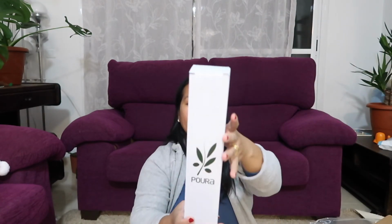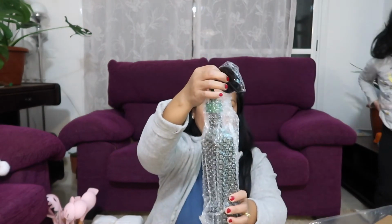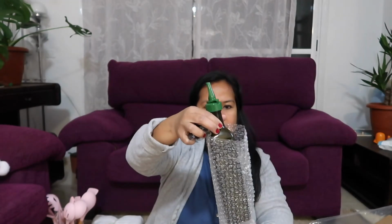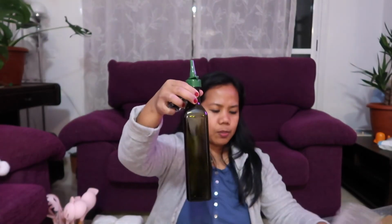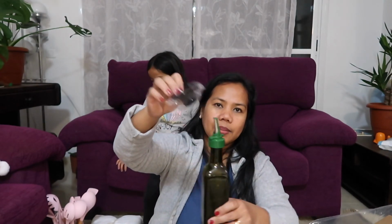Alright, so ito naman guys ay for my olive oil. I also read people's reviews dito sa olive oil bottle na ito. As in maganda guys. Expensive siya. This one is 21 euros. But maganda siya guys. Yes. And it comes also with a funnel. Para pag maglagay ka ng oil, mas madali.